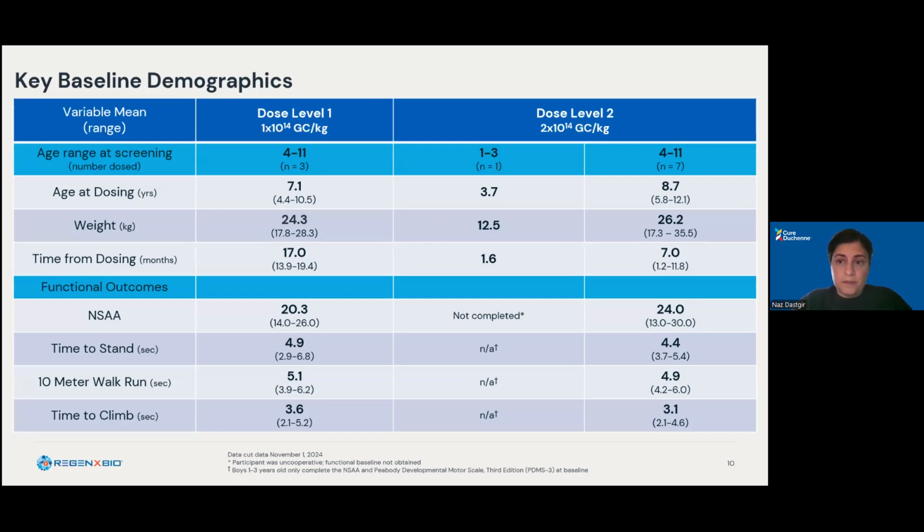The maximum weight we have dosed, which really matters in terms of safety, in terms of how much virus we've delivered and had a good safety profile to date, is 35.5 kilograms. And our maximum follow-up time from dosing at dose level 2 is 11.8 months. At dose level 1, it's 19.4 months.